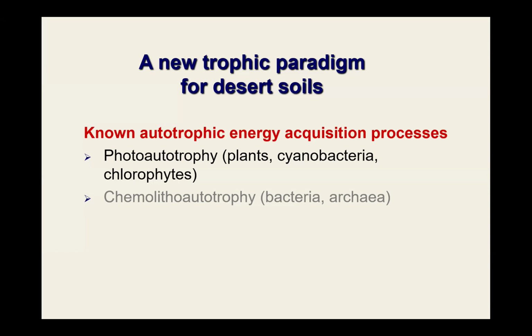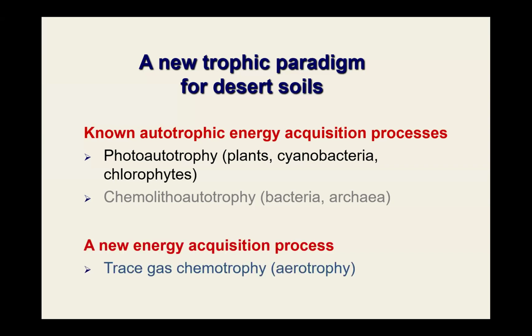They are bacteria, and they are photosynthetic, of course, and although not so common, the chlorophytes, that is the eukaryotic, single cellular photosynthesizers. So certainly cyanobacteria are common in parts of the Namib Desert soils and in the niche communities. The other option for autotrophic acquisition, and I'm not talking about heterotrophic substrate acquisition here, that goes on all the time, would be chemolithoautotrophy, the use of reduced sulfur, reduced iron, for example, which largely doesn't occur in a system like this. But the new paradigm is this, trace gas chemotrophy.